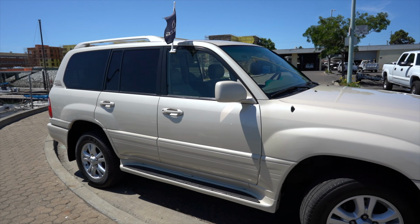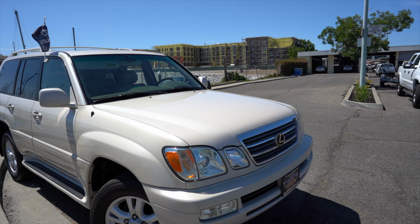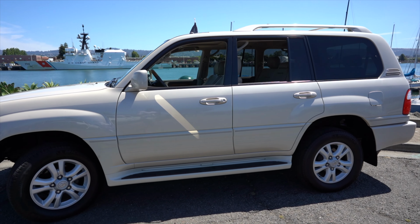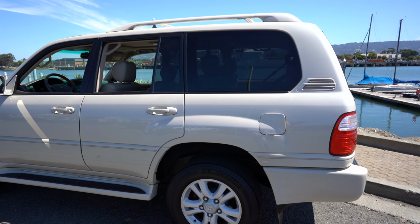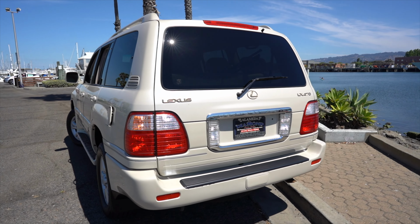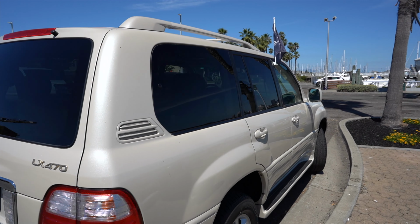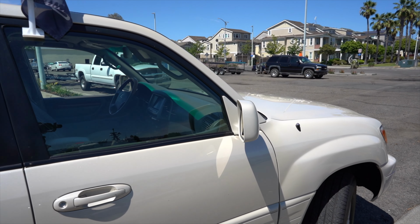The average cost of a new house in 2004, $274,500. How awesome would that be today? The median income is $45,800. So when you think about it, a $65,000 Lexus is more than an average year's salary. So this is a lot of money. The average cost of gas was $2.10. And at about 16 miles per gallon, yeah, it's an expensive vehicle to drive.